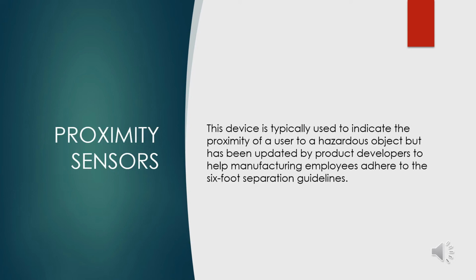Next is proximity sensors. This device is typically used to indicate the proximity of a user to a hazardous object, but has been updated by product developers to help manufacturing employees adhere to the 6-foot separation guidelines. This is also a means to track exposure to COVID-19 within the workplace.